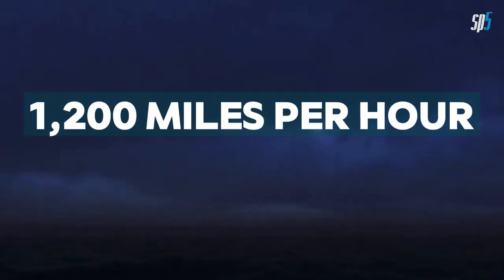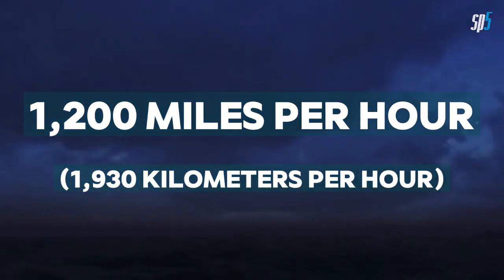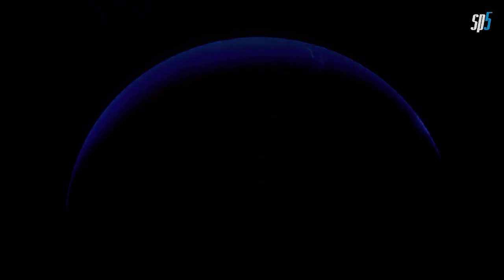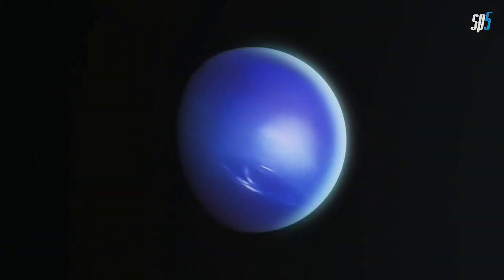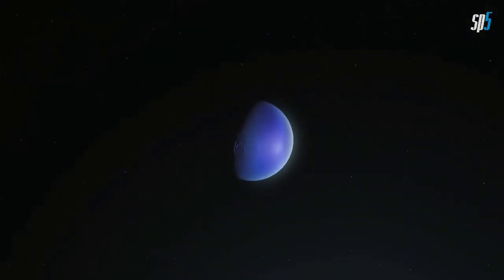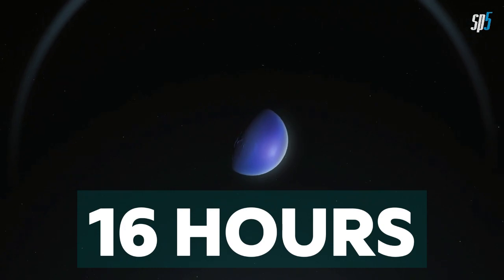Number 3. Powerful winds. Neptune boasts some of the most powerful winds in the solar system. Wind speeds on Neptune can reach up to 1,200 miles per hour, 1,930 kilometers per hour. These high-velocity winds are believed to be driven by the planet's internal heat, as well as its fast rotation, completing a full rotation roughly every 16 hours.